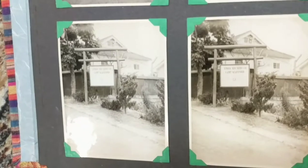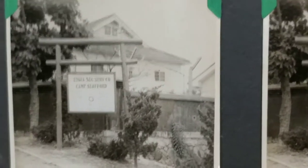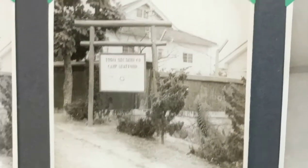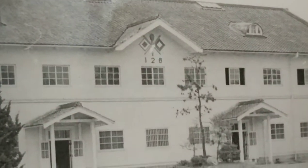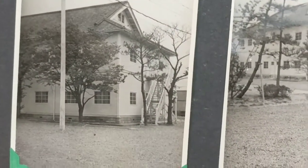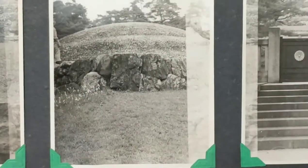So now we have what appears to be outside street scenes, and we have here, let's see, what's it say? It says 126 Signal Service Company, Camp Stafford. So I believe this was the Signal Corps. And I think they were in charge of the radio communications. And this looks like the barracks. I see Signal Corps flags, 126. That's pretty cool.